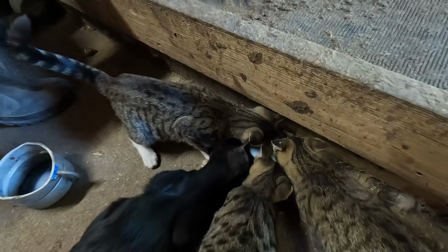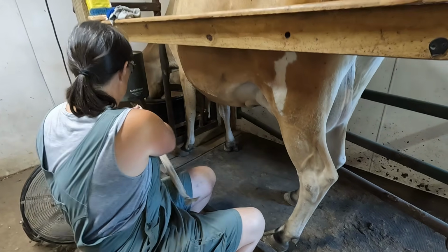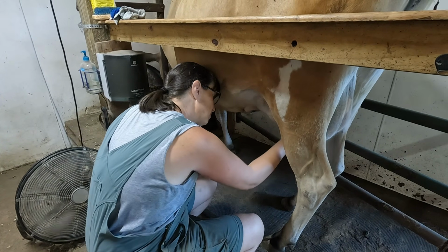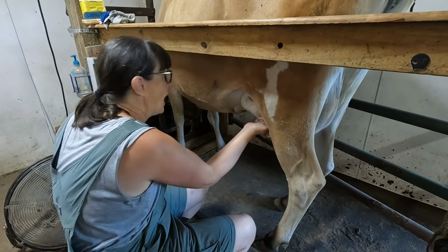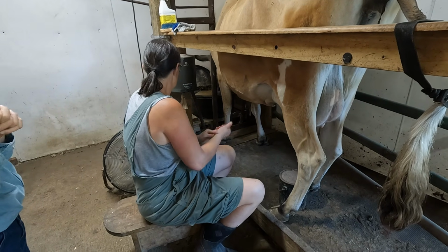Now, I never thought about it, but there is a lot of cleaning that happens before the cow can even be milked. Apparently, it's even harder if it's been raining, because the entire backside of the cow has to be dried off before the milking process can begin.